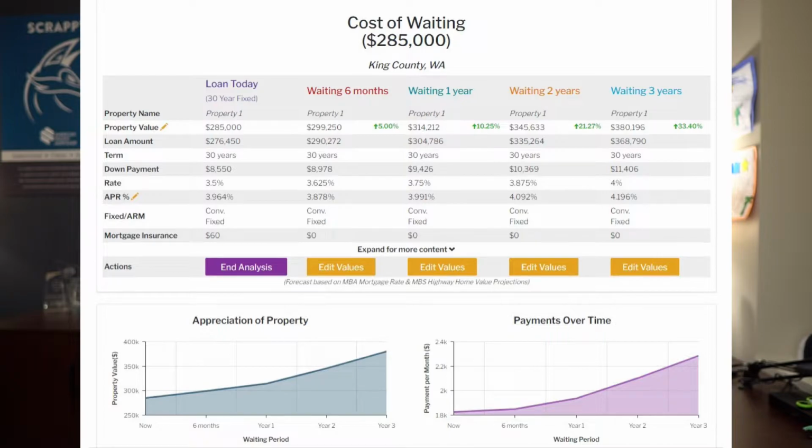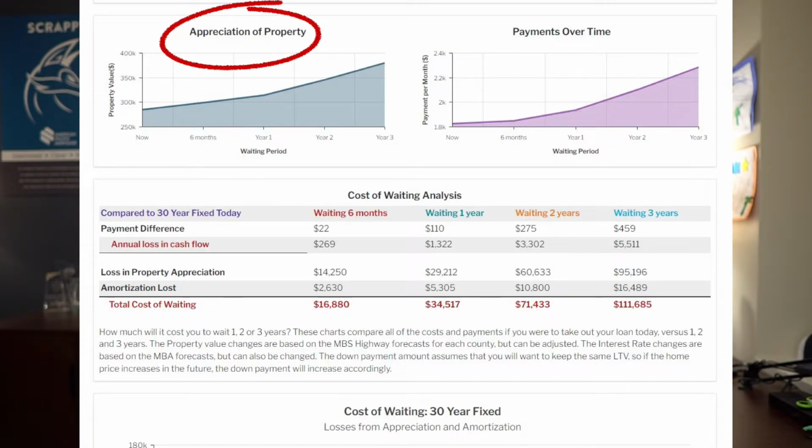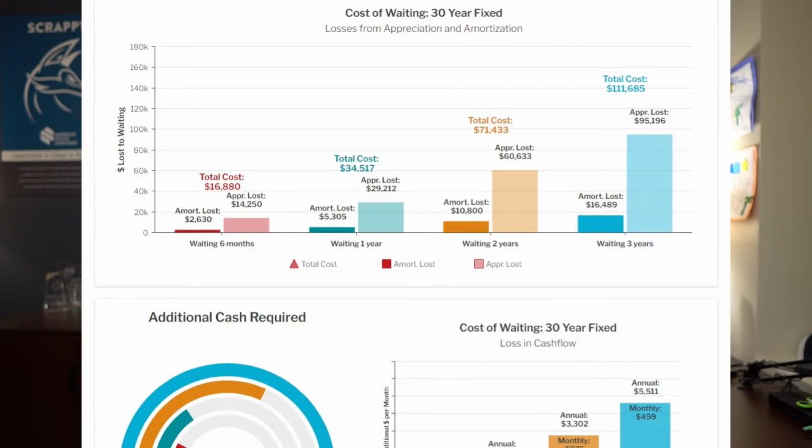And so if you want to talk more about that, or you want me to run one of these reports, I have up on the screen here the report that compares your loan today, if you were to buy today, versus waiting 6 months, 1 year, 2 years, 3 years. It goes through a bunch of information, including the appreciation of the property, payments over time, and different analysis that you can take a look at. So if you would like me to put together a cost of waiting analysis for you, I'd be happy to do that. The other tool that I want to share with you is buying now versus renting.